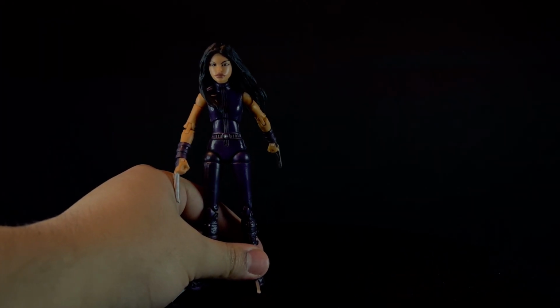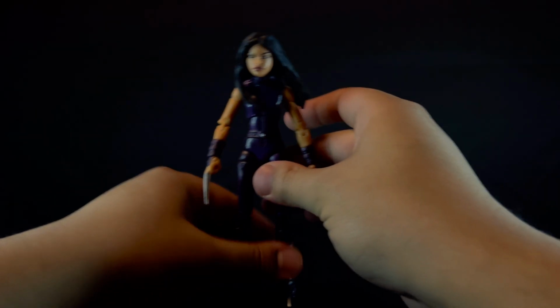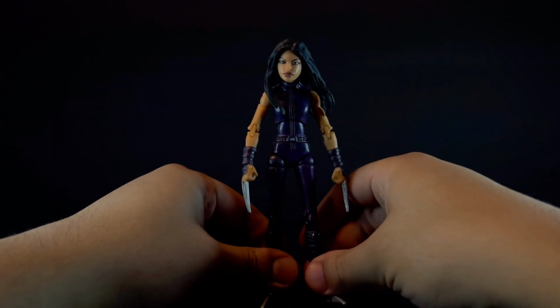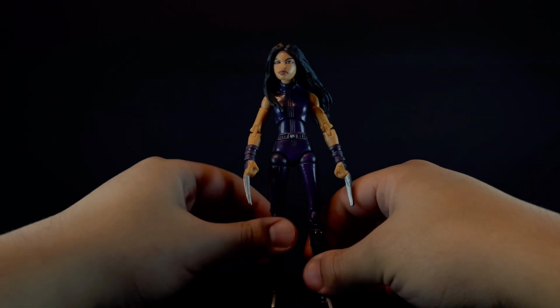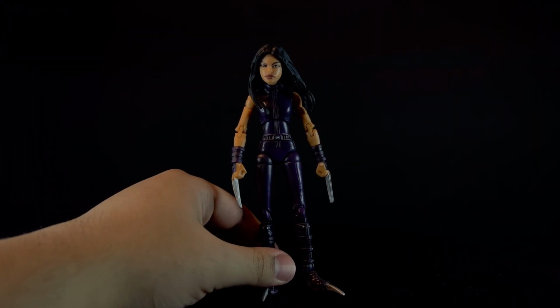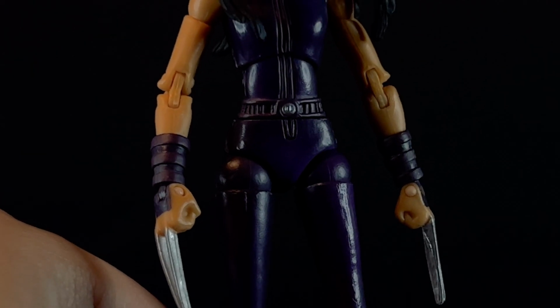So yeah, she is pretty tall, but the way Marvel Legends are going now, they're getting a little bit too tall, so maybe in a pose she'll be able to fit in. So we're going to talk about the aesthetics now.